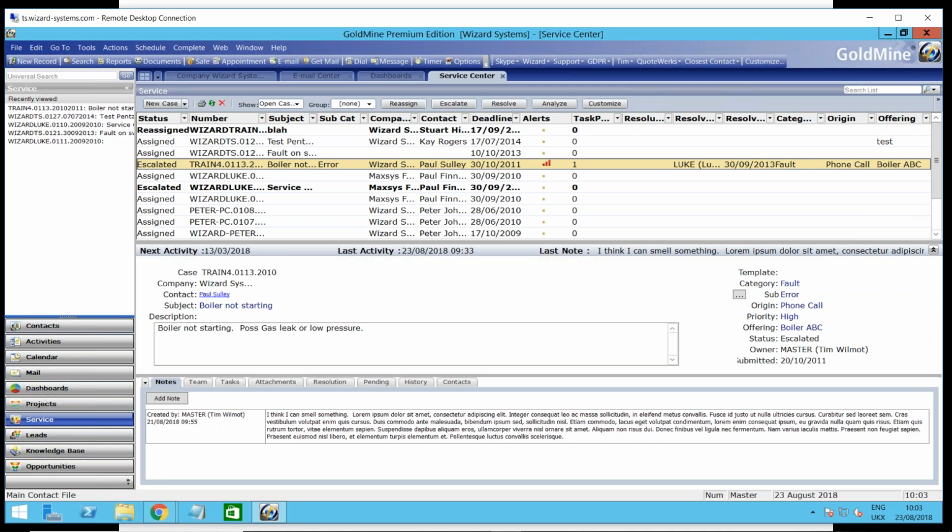GoldMine allows your service professionals to assign, escalate, and resolve customer service requests quickly and efficiently, quickly access customer service issues, customer details, see what other people are up to in the organization against that client, route the service call to the right person that can solve the problem, keep customers informed of service request progress, all within your GoldMine environment.